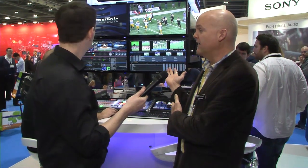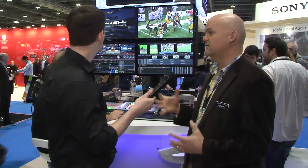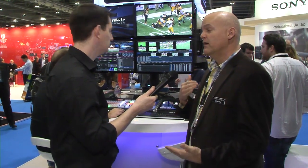We're also showing our sports line of products too, which is 3-play. And actually what you see behind us here is a combination of 3-play and TriCaster, which is great for sports teams, leagues, networks that are interested in doing instant replay, slow motion, at a very, very affordable cost.